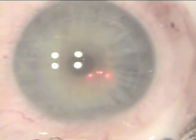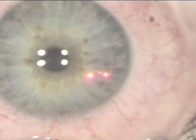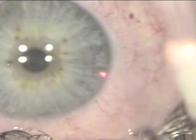And again, one more drop of suspension to delineate the flap edges, and we will complete the procedure with topical antibiotic, use of ofloxacin here, and then a bandage contact lens, which will be placed for 12 hours over the patient's cornea in order to reduce friction with the eyelids and the flaps.